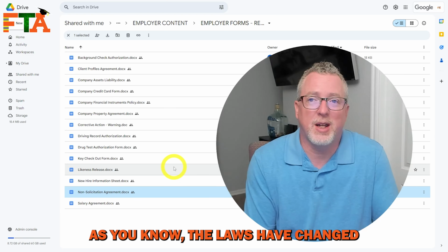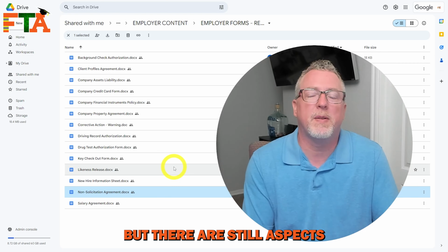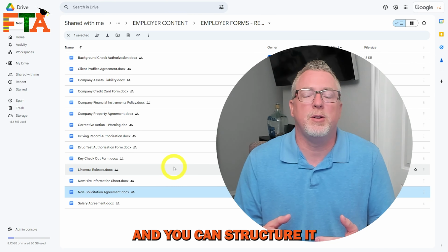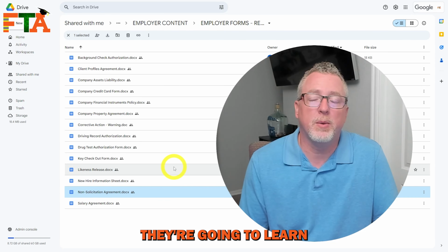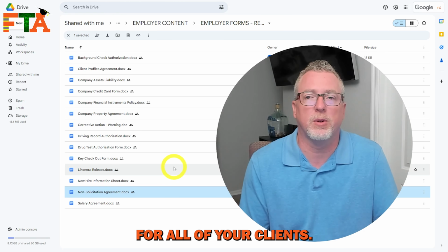And then we have a non-solicitation agreement. As you know, the laws have changed, and so you can't have a non-compete agreement any longer. But there are still aspects of the non-compete that exist, and you can structure it in a non-solicitation way. When an employee comes to work for you, they're going to learn all the names of your clients, and they're going to get contact information for all of your clients.